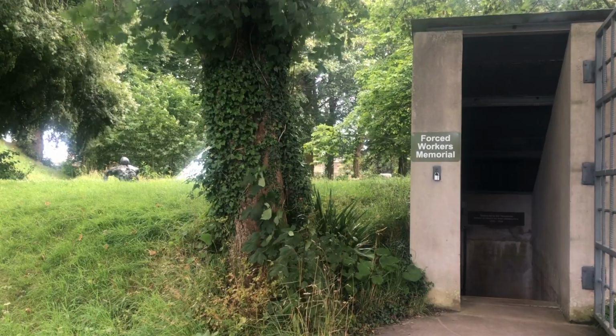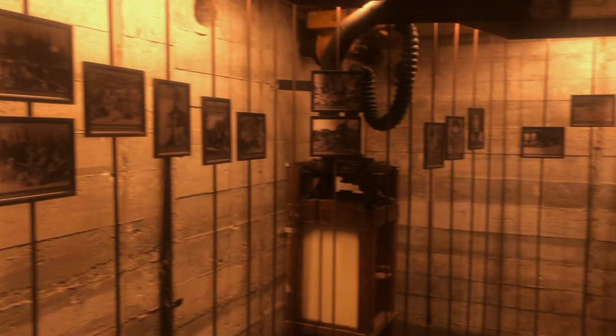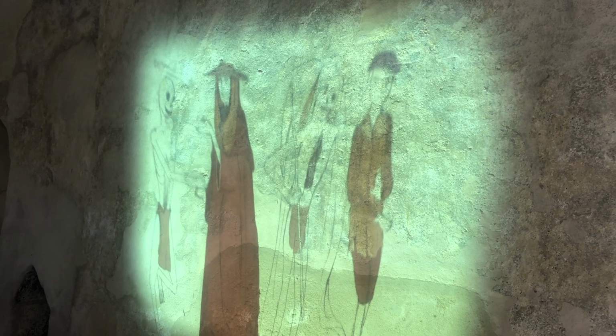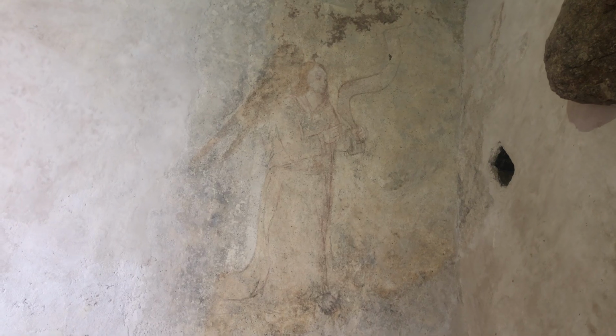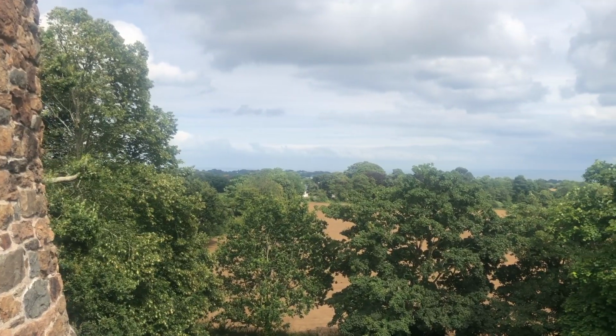A memorial to slave labourers under the Nazi occupation of the island during the Second World War, including Russians, Ukrainians, French and Spanish. Two medieval chapels at the top of the mound with well-preserved murals. And as one of the highest points on the island, it serves as a place of ritual to this day.